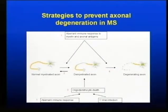So I could title this slide Strategy to Prevent Axonal Degeneration, MS, as well as Transverse Myelitis. In terms of thinking how one could combat axonal degeneration, one could modulate the immune system, which is what I mentioned in the previous slide. One could try and remyelinate this demyelinated segment, which is number 2. One could prevent oligodendrocyte death from occurring, and that would hopefully lead to more myelination or remyelination. And one could make this axon more inherently resistant to degeneration, which is indicated by number 4. So there's work going on in each of these 4 areas.